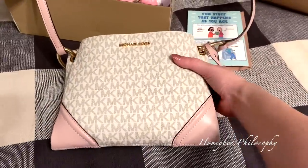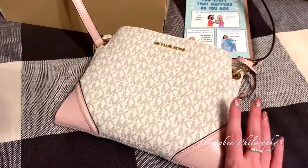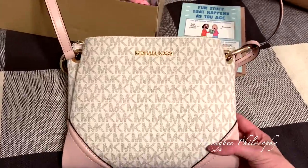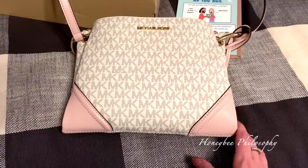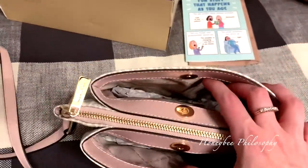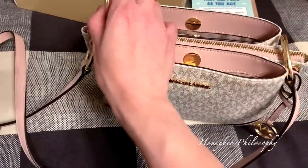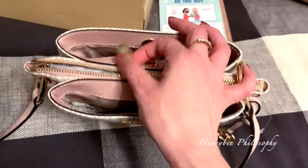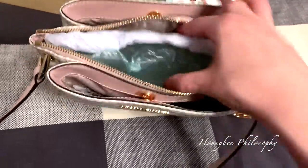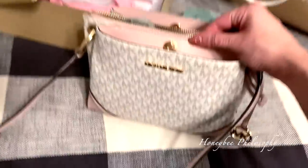Okay, so first thing I opened was this amazing crossbody purse. I love it so much. I have nothing like this. Obviously, it's Michael Kors, and I love the light pink details. It's just big enough to fit what I need, especially when I'm traveling. There's two little pockets here. Obviously, I haven't taken all the stuffing out. And then there's one zipper compartment in the center. There's other little pockets, but it's the perfect size. And I am going to keep it crossed.